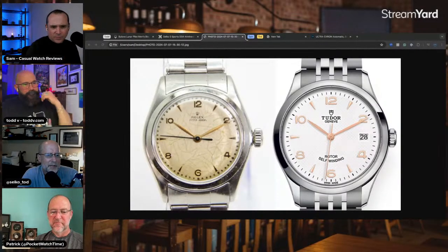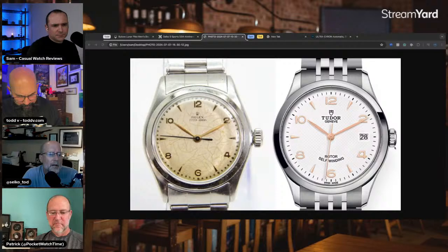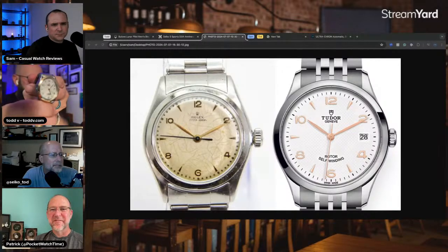Yeah, and that's a textured dial on the Tudor. It looks like, right? What is the deal? It's like a waffle or something. It's like a very subtle waffle. It's hard to see, that render's terrible. I just pulled that from their website. I don't know if you can bring it up, Sam, on my picture.